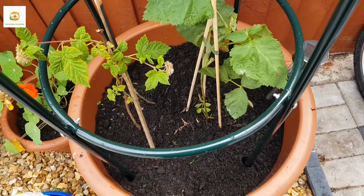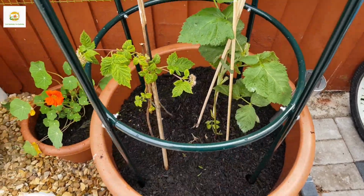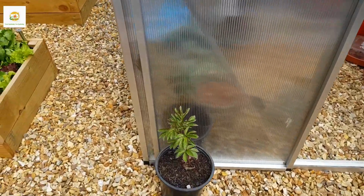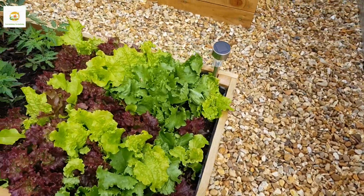And this is the loganberry bush, which is a cross between raspberry and blackberry, and I think we will be harvesting nice berries from these containers. Here is a peony tree in this container which I will be planting in my front yard.